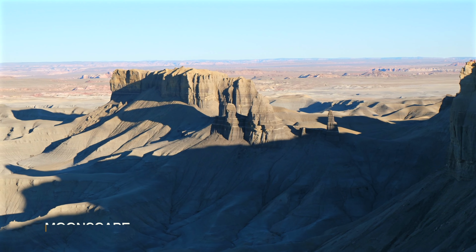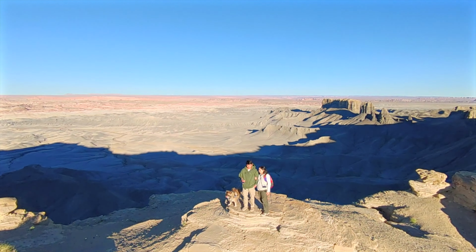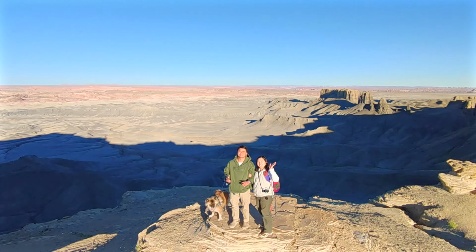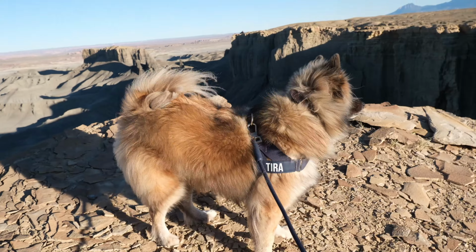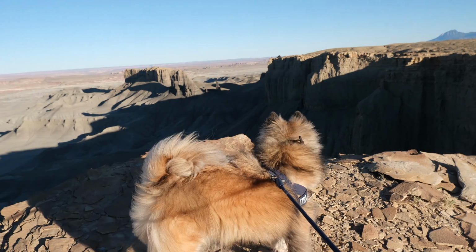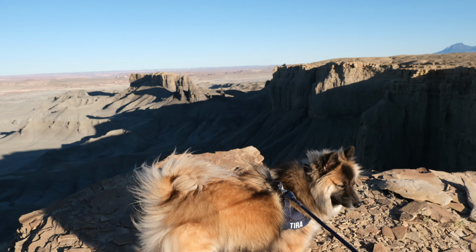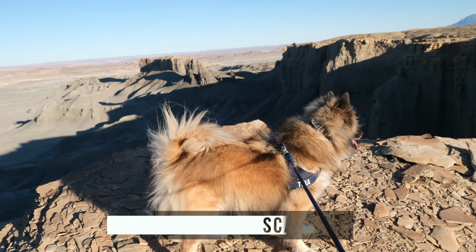For these stops, a high-clearance all-wheel drive or four-wheel drive vehicle is recommended. The dirt roads are rocky and uneven. Our all-wheel drive SUV handled the drive without any issues, but take it slow and don't rush. And if your vehicle has an off-road mode, be sure to turn it on to help navigate those bumps.